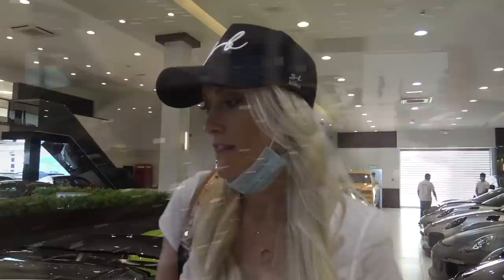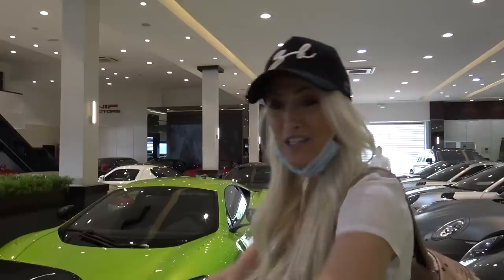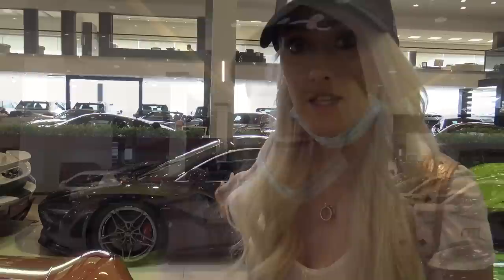This is a 720S, McLaren 720S. So we are going to test drive this baby today. 710 horsepower, twin turbo V8, 0 to 100 in under 3 seconds. The 720S new is about $300,000. The Ferrari Pista is around $330,000. So the Pista is slightly more expensive than the 720S.